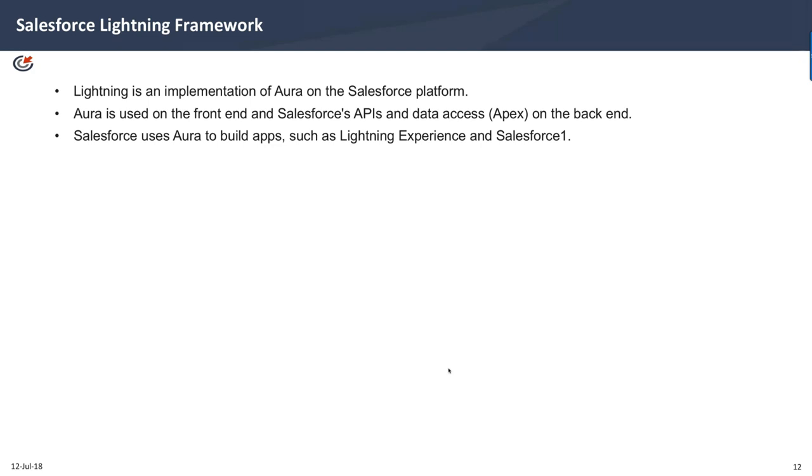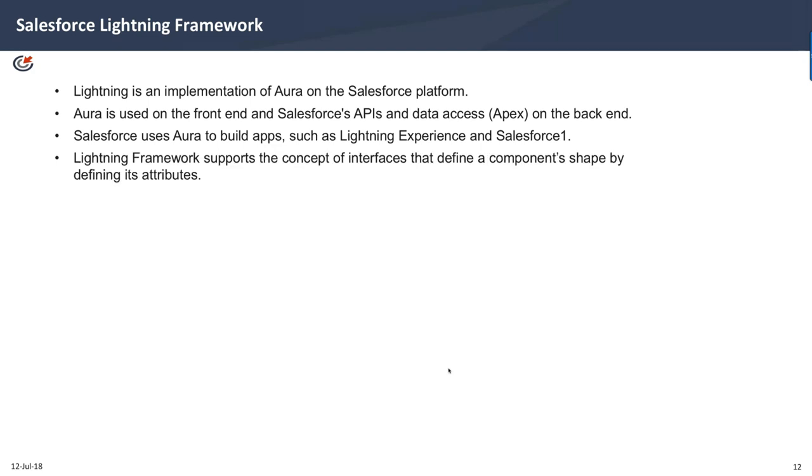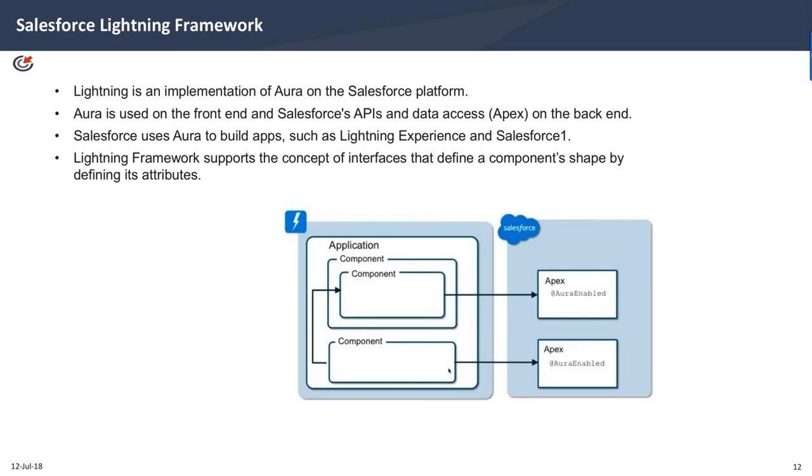And also it's the engine behind the platform, which allows you to build your Lightning components on the Salesforce Lightning platform. All right. Okay. And this is a little bit of a diagram that shows how these components, when they're implemented in Salesforce, communicate with the backend of Salesforce.